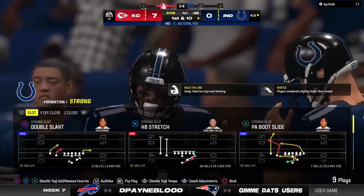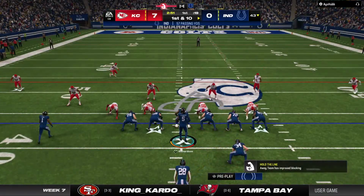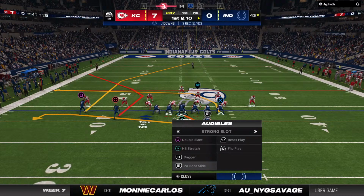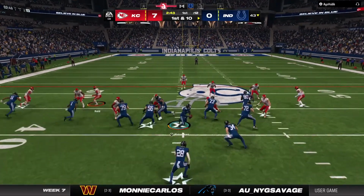And past the 40 before he's out of bounds. 23 yards, the final tally. 3 yards. That's good for the Colts. First down. First and 10 at the 43-yard line.